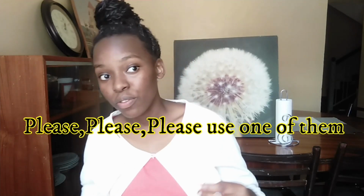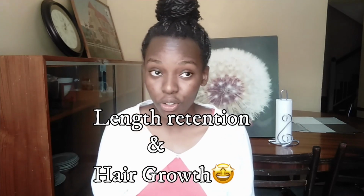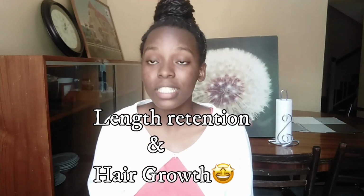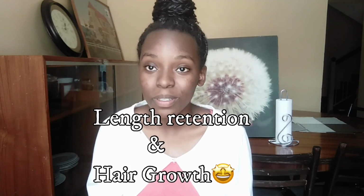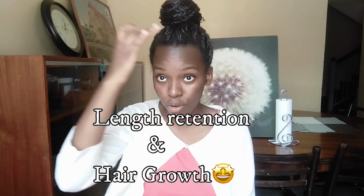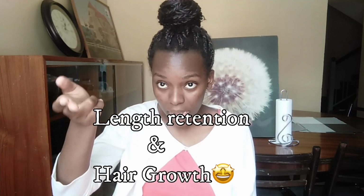So after you've taken down your hair, you can notice the length retention, and you'll also see hair growth, because hair grows from the root follicles, but the evidence is seen from the hair ends. That is the second advantage of this pineapple.